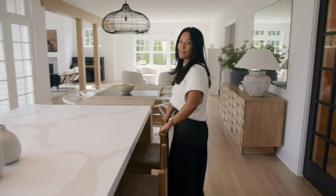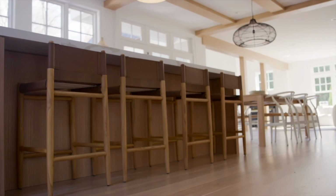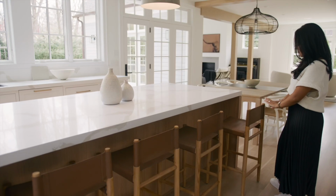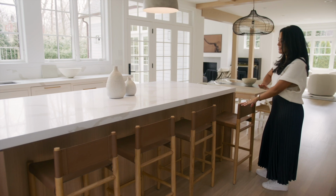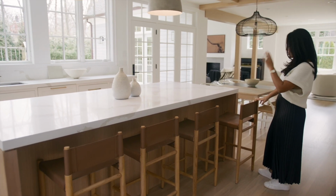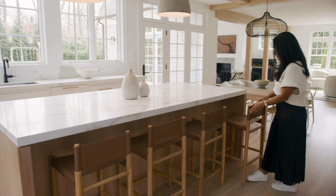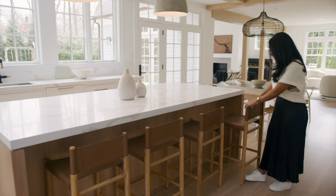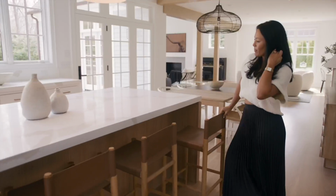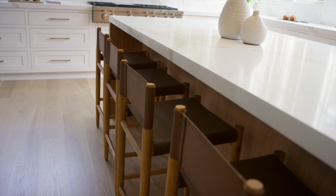I love these stools, the counter stools at the island. They're minimal, they're low profile, which is always my favorite because then you don't really see it. It doesn't block any sight lines, so everything feels really open still. But it does have a seat back, so it's super functional. It's combined with white oak and this beautiful camel tan leather that wraps around. So it has that director chair feel, but just a more minimal modern version. And they tuck in so beautifully.